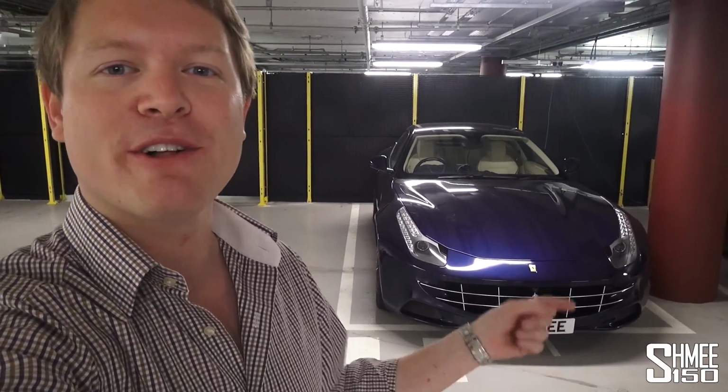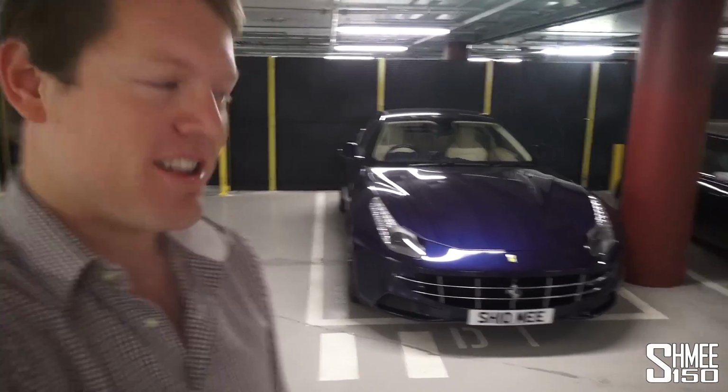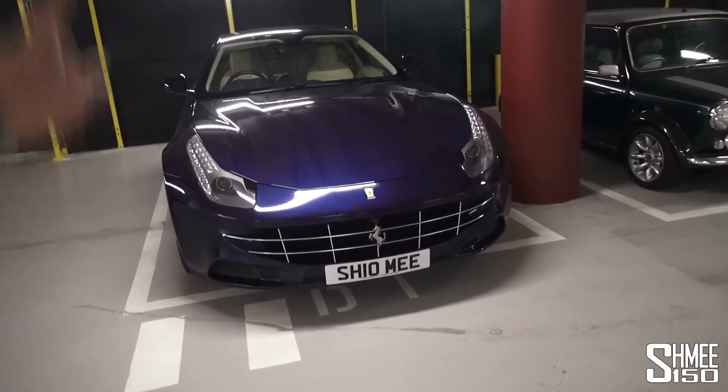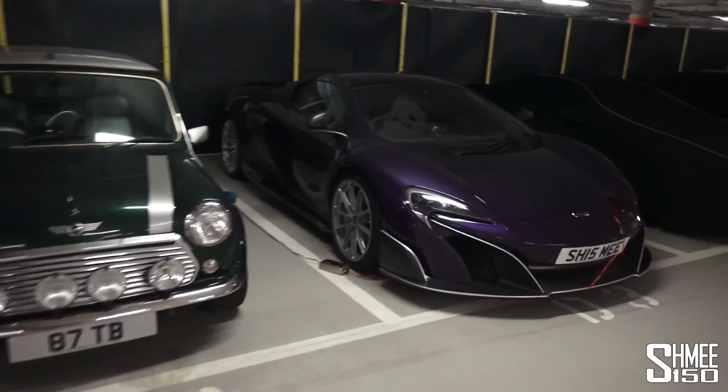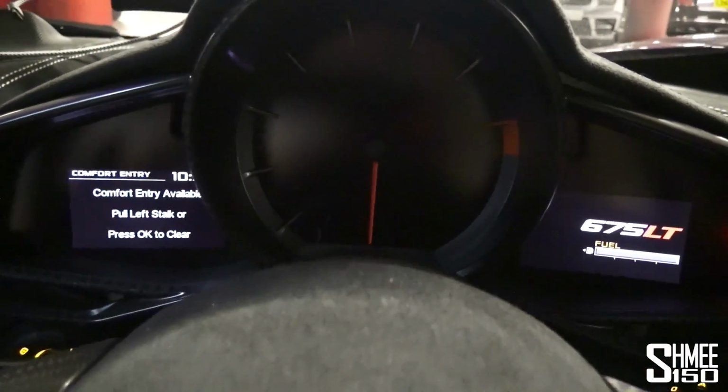And also at 10 AM on the Sunday before the start flag drops for Streetgasm for this year's event. So the FF's going to be heading over for that. I'll get that ready in the week. Just make sure everything's fine with it. But for the moment, it's LT time. So this hasn't been started in a while either, but it's been on the trickle charger, so all should be completely fine. Let's hit the start button.